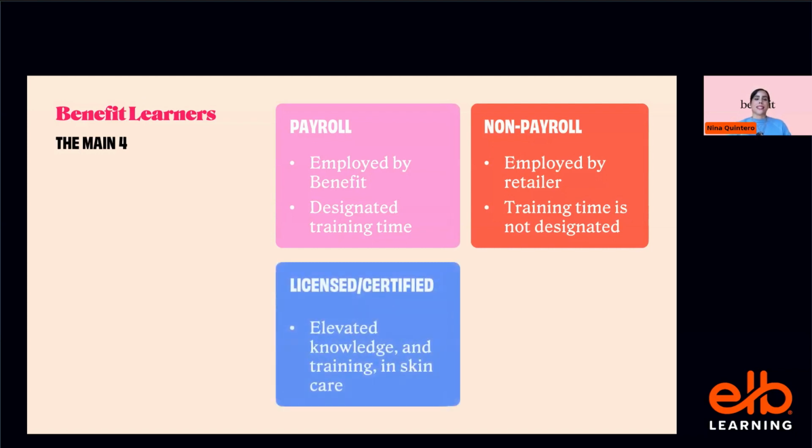We also have licensed and certified employees. In the United States, we employ licensed cosmetologists and estheticians, and in other countries, sometimes they just require a certification. That means that these employees specifically have elevated knowledge and training in skincare. As opposed to some other countries where people are going from Starbucks to browse, maybe not as much knowledge in skincare as somebody that has gone to school for it and received either a certificate or a license.